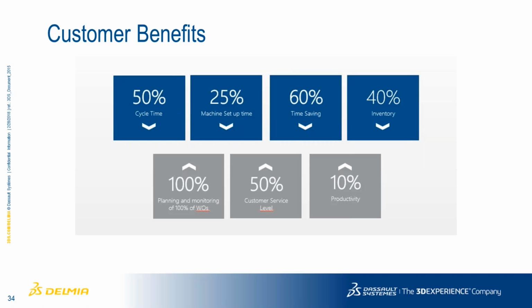Reducing inventory is a significant benefit as well, as you can imagine. That inventory reduction can be done by ensuring that you have the right parts at the right time and are not either under-stocking material or overstocking material. And then there are some of the other things where we see productivity increases just from the planners themselves, where they have greater productivity. We've got greater customer service, and overall, we're getting significant increases in returns from planning and monitoring.